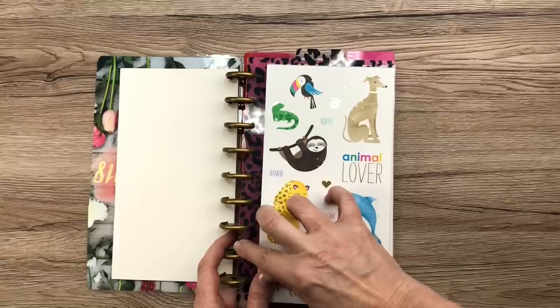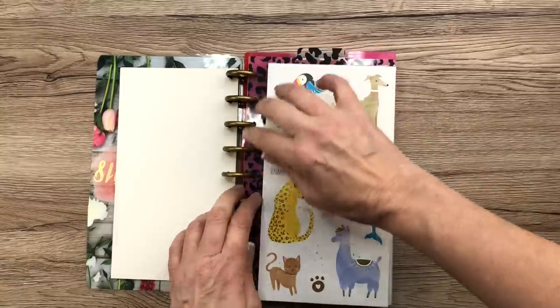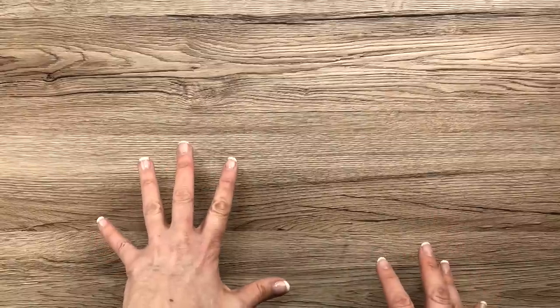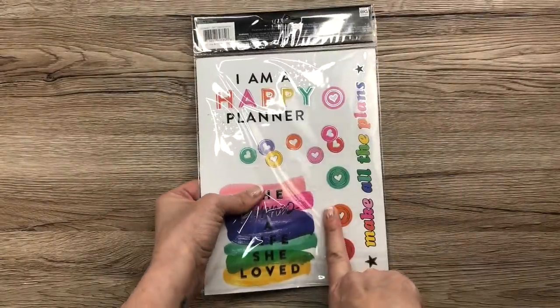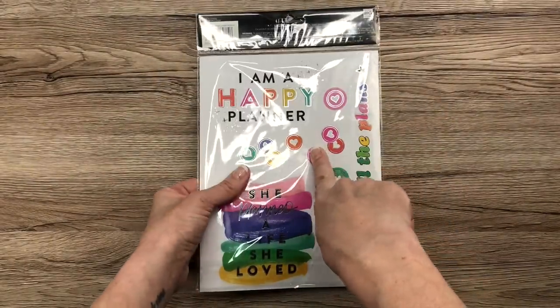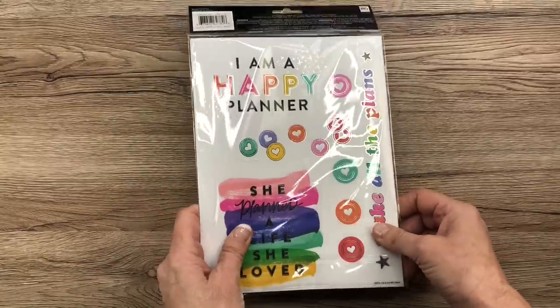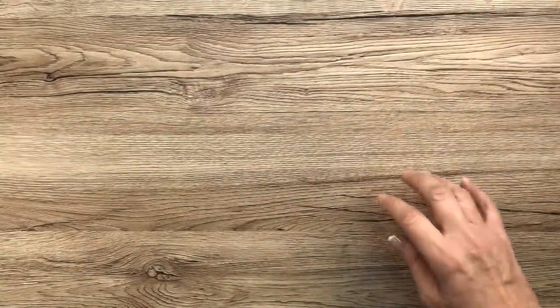This one's really cute because it has that leopard print on the side. So really, really nice of her to send me that. Okay. So the next stuff is more, well, wait, I do have more Happy Planner. I have these that I just bought that I showed in one of my videos. It's like the Mambi Sticks. They're really big and you can put them on other things besides just in your planner.